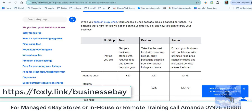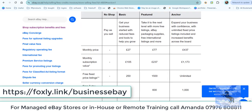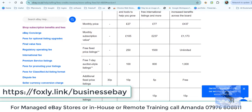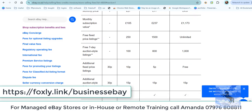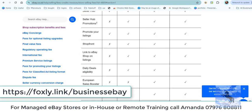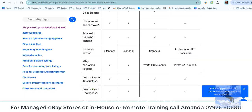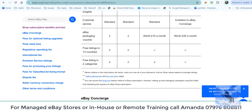Now, obviously, if you're a big anchor store with an awful lot of products, then at £437, it is an investment, but you also get a concierge from eBay who's going to help you, and you're going to get unlimited free listings, 1,000 7-day auctions, and you're going to get a whole heap more help from customer service with an eBay concierge, as well as £20 a month in packaging vouchers. But that's for those of you who are really going for it.